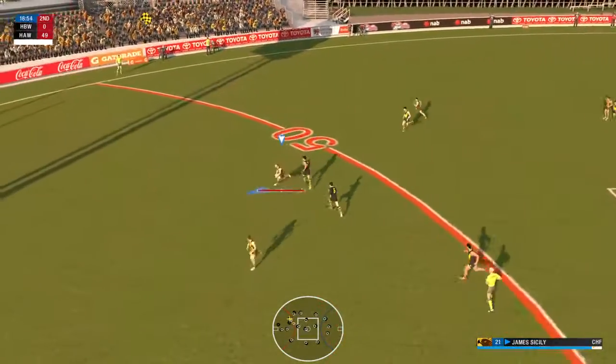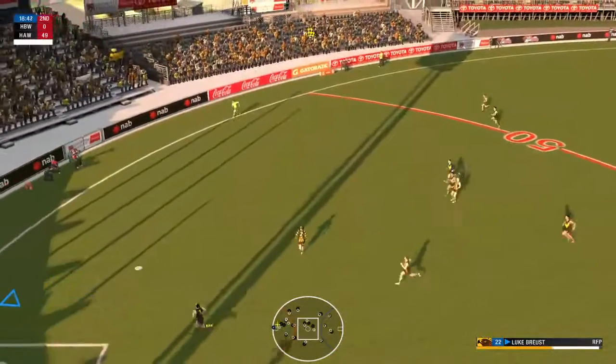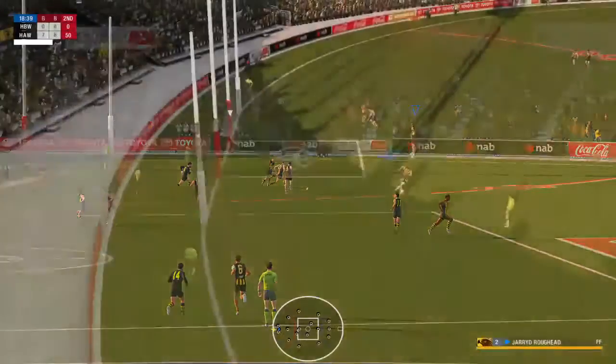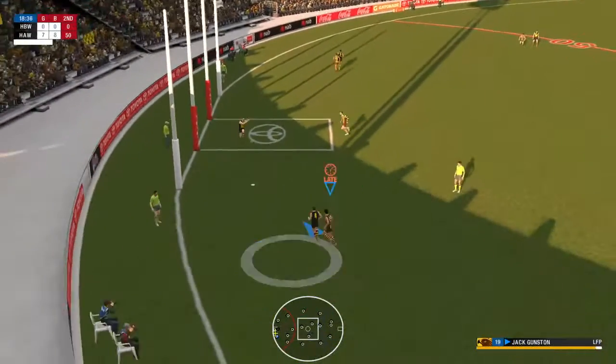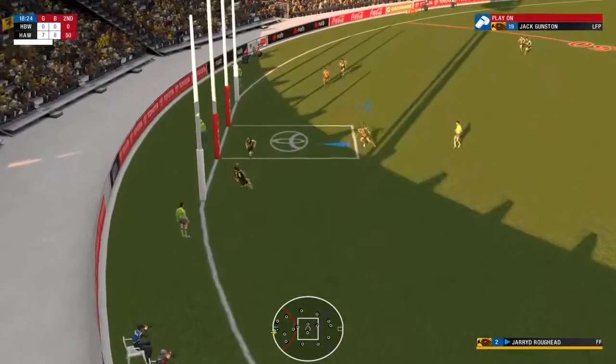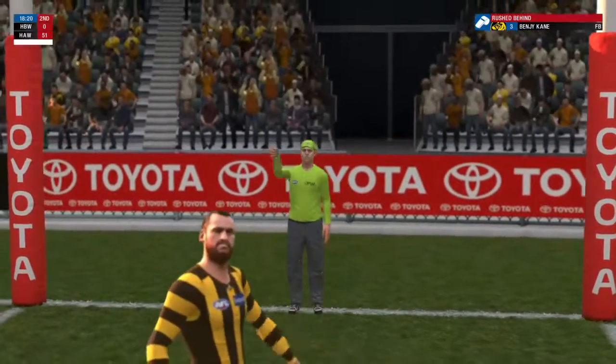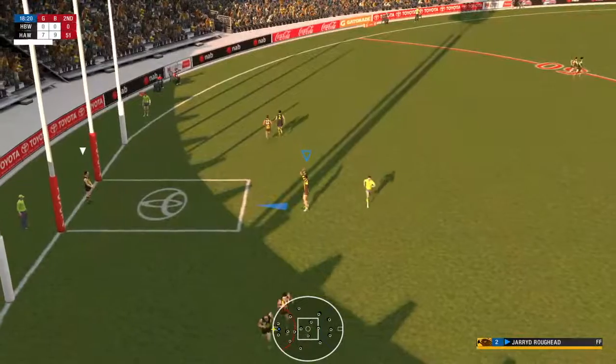He collects the loose ball. Sicily has his head down now. He can't close the deal, and it's a point. That's one area of his game that does need improvement. He scoops the ball off the ground. I haven't seen him for a while, Richo. That's right, Dan. His opponents are all over him.